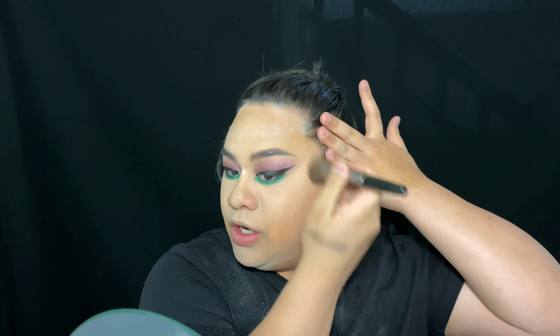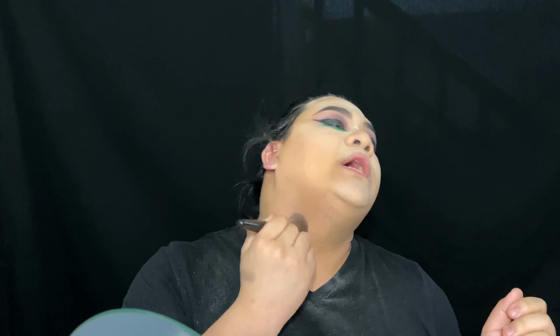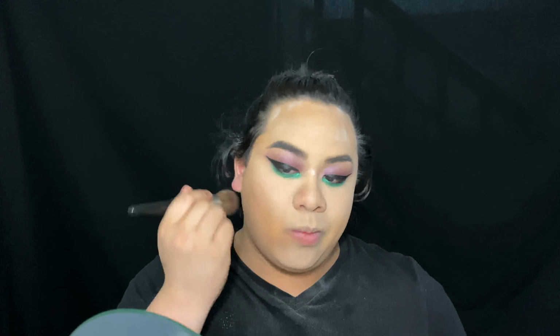Okay, so now that my eyebrows are done, I'm going to be knocking off the rest of the powder with this foundation brush from Urban Decay. So I prefer using this dense foundation brush over a fluffy powder brush simply because it's more dense and knocks off the powder more easily.